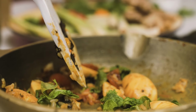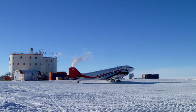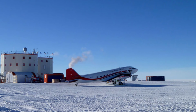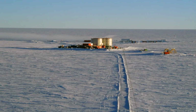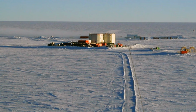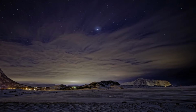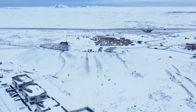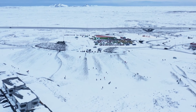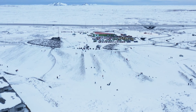Imagine this. You're seated at a long, sleek dining table inside Concordia Station, one of the most remote human outposts on Earth. Outside, the Antarctic winter rages with temperatures plummeting to negative 80 degrees Celsius or negative 112 degrees Fahrenheit. And the sun hasn't risen in weeks.